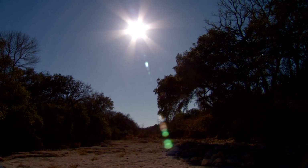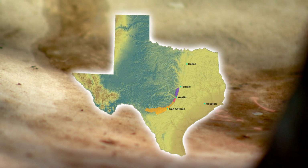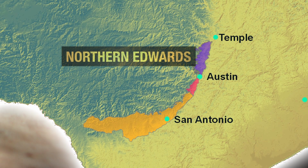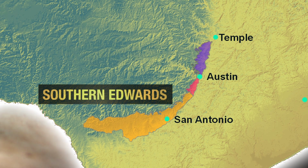When the water is flowing, obviously it's not right now. There are 3 very distinct segments. The northern Edwards begins just north of downtown Austin and travels north to Temple. Then the southern segment travels south from Hays County. The southern Edwards supplies San Antonio's drinking water.